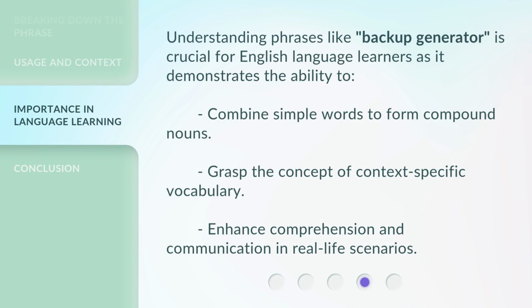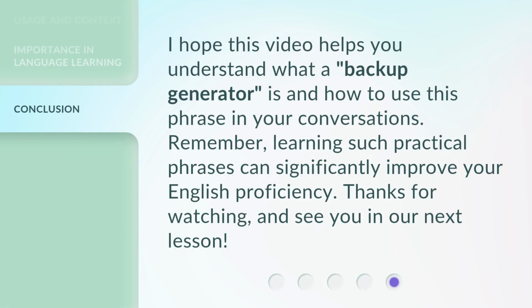Understanding phrases like backup generator is crucial for English language learners as it demonstrates the ability to combine simple words to form compound nouns, grasp the concept of context-specific vocabulary, and enhance comprehension and communication in real-life scenarios. I hope this video helps you understand what a backup generator is and how to use this phrase in your conversations. Remember, learning such practical phrases can significantly improve your English proficiency.